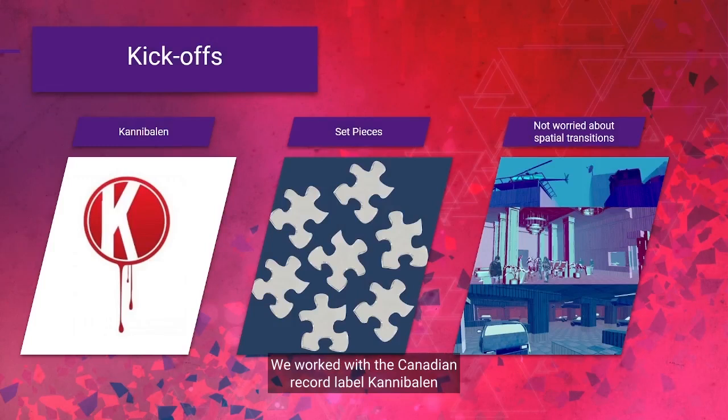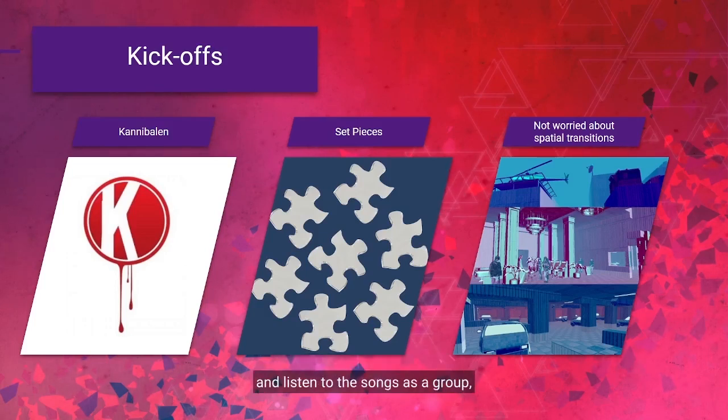We worked with the Canadian record label Cannibalen and were able to secure 10 songs that we were going to turn into levels for launch. For each of the levels, design and art would sit down and listen to the songs as a group, and we would discuss what kind of imagery the songs were summoning up in our minds. Taking that, we would then draw from our pool of desired set pieces and inspirations, and we would take them and start laying them out in a sequence of encounters.